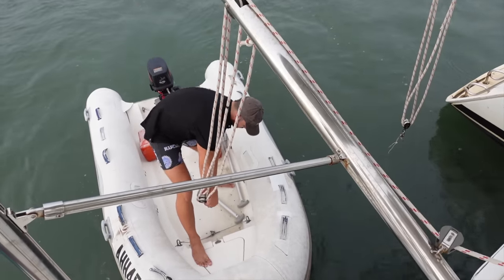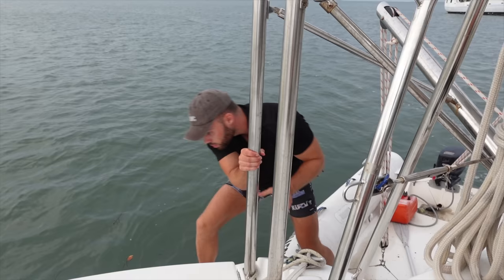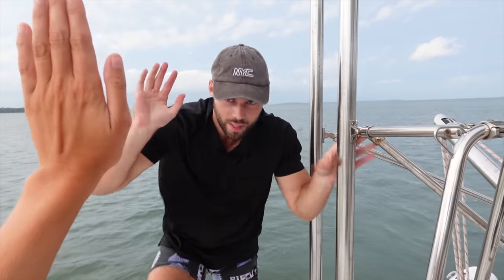We've arrived back at the boat. Just connecting the tender back onto the main one. Nice work. Let's get it up. As you can see, it is now pitch black. So we're doing some night sailing. We're sailing up into the marina that we're going to stop at tonight. And yeah, we're just cruising along. Nice. You can't see anything out here.